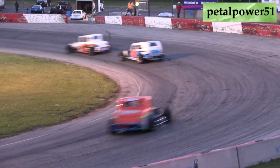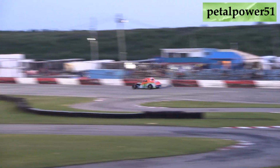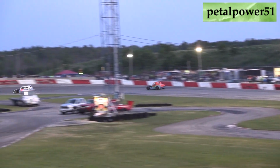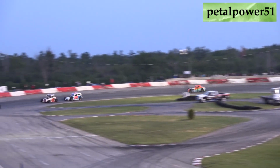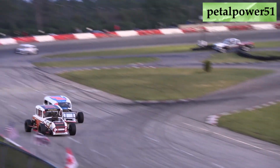Big problems with the 14 of Scott Tonelli as he had a big wiggle coming off of turn 2 last time around. He's going to lose touch with that group of cars in front of him. Now he's about 5-6 car lengths back of the 84 of Jeremy Barton.